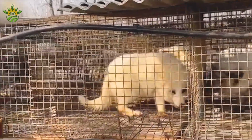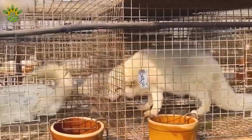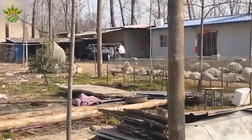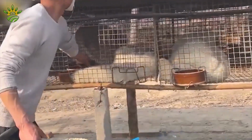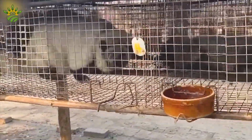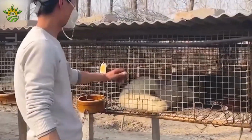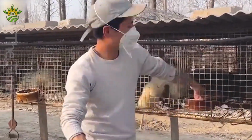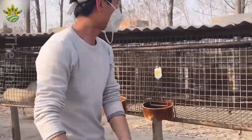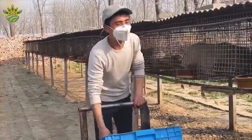In addition to free-range practices, cage farming models are also employed. These farms typically house from a few dozen to a few hundred foxes. Each fox is confined to a narrow iron cage, designed without natural space for movement. This farming model is predominantly used in countries like China. However, keeping foxes in such conditions can significantly impact their health and natural behavior over time.